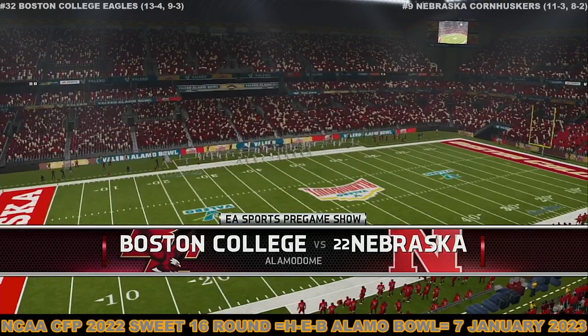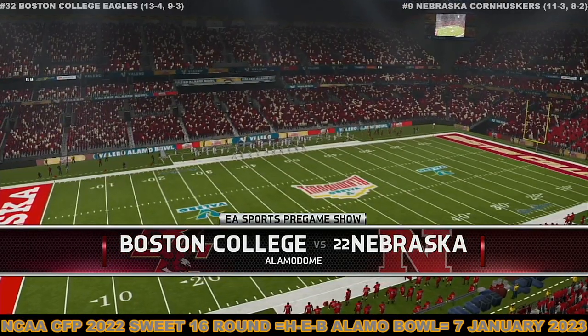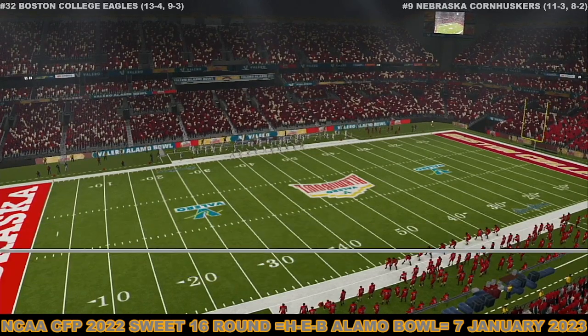Welcome to Neutral Side Action, and we're just about ready for kickoff. And now the coin toss, and it's presented by Nissan. Innovation that excites.